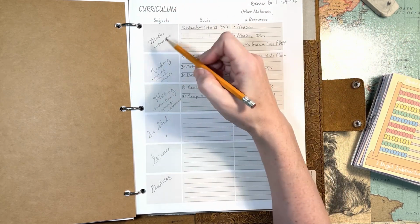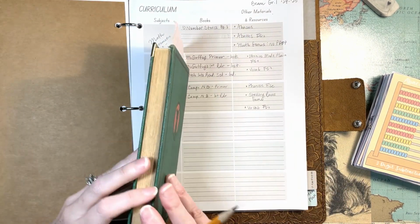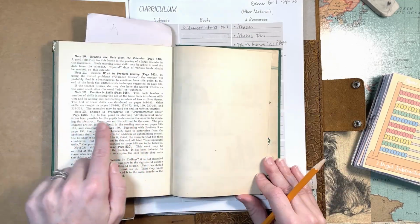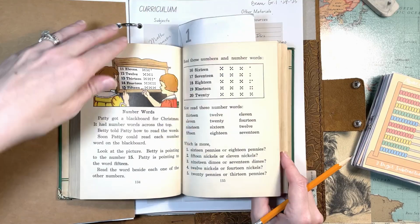I think in the 2nd book, it's still just addition and subtraction. Let's go look at the very end. I think there's a review test at the very end. We'll see what's on it. Yeah, so up until this point, they could find the answer to stuff by looking at the pictures. There's a lot of pictures.